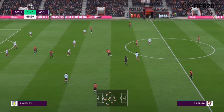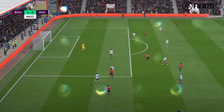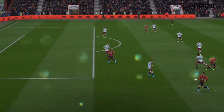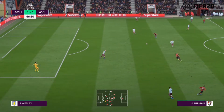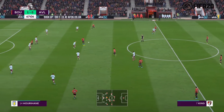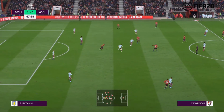Sermon. Jefferson Lerma. Wilson. Fraser. He has been deemed to be offside. Not by Muchley. Brilliant, brilliant officiating, that is. Look at that, spot on. On the ball, Andrew Sermon. Jefferson Lerma. Well, just couldn't keep the ball.